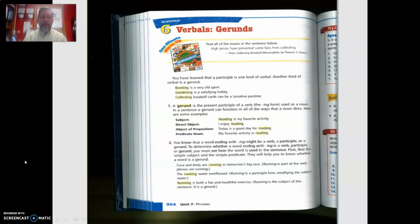Now, when we talked about the verbal that is a participle, remember that participles could end in either ed or ing. What do you notice about bowling, gardening, and collecting? Yeah, we don't have to look for a word that ends in ed or ing. We're just looking for ing words here with gerunds. A gerund is the present participle of a verb. Present participle is a big fancy way of saying it ends in ing, and it's used as a noun. When you think gerund, think noun, okay?